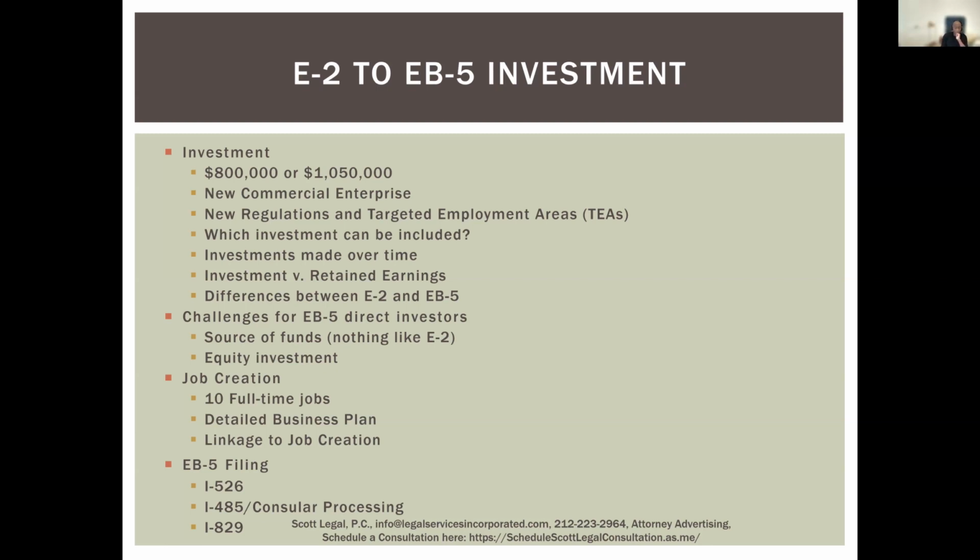The other big piece of EB5 is job creation. You do have to create 10 full-time jobs. They have to be full-time jobs for U.S. citizens or green card holders. And if you're doing a new EB5 case, you're going to present a detailed business plan. But even if you're using your E2 business, unless you've created the jobs already, you're going to want to present documentation showing that you're able to create those 10 full-time jobs in the required time frame.